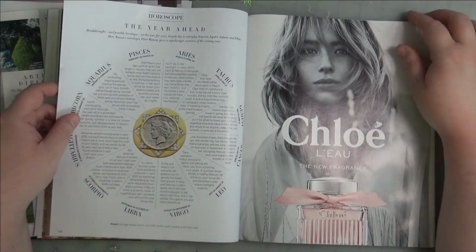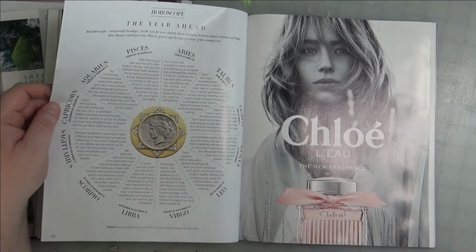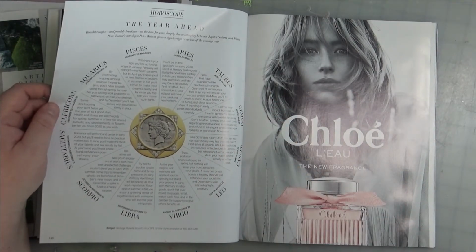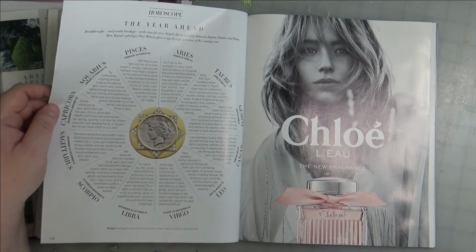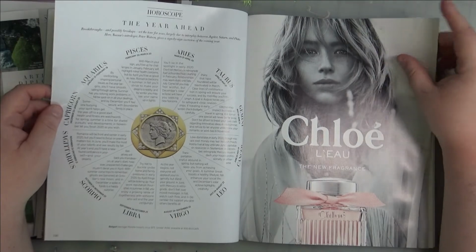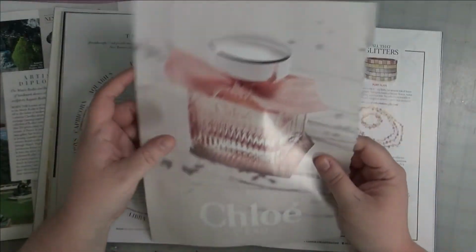Oh, let's smell this one. Oh, year ahead. Hold on. What's my year ahead? Capricorn. Someone boosting your spirit helps get the year off to a good start. Health and fitness are watchwords for spring. Summer is a time for shared pursuits, and developments in November let you finish 2020 as you wish. Y'all, I'm going to lose like 50 pounds in November.